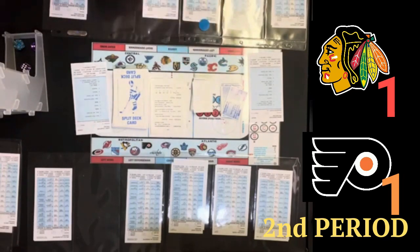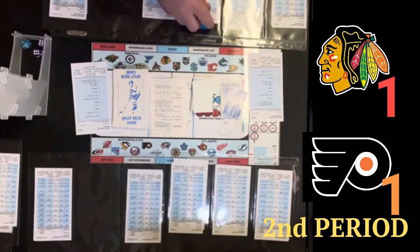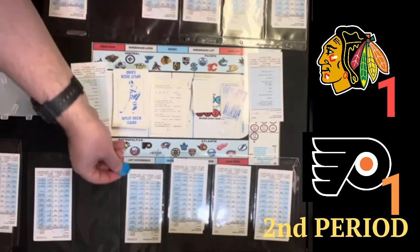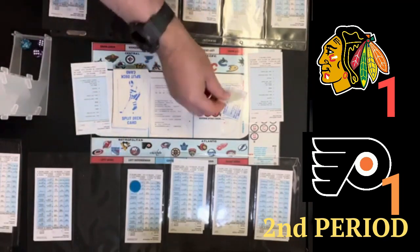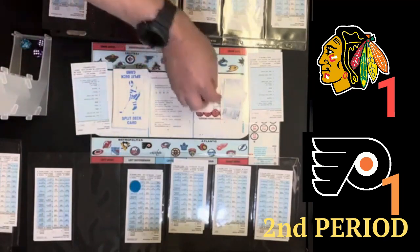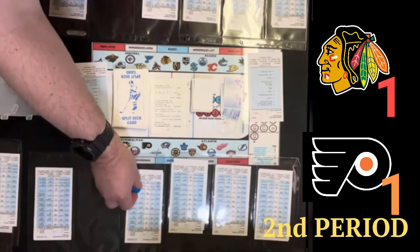So there's an inside shot for Jeff Carter. He'll take it. That is a 12 on the inside shot. It's a save left defenseman. That means Trevor Van Riemsdyk has it for Chicago. And he has an opponent defense 12. That is opponent defense applied to Braden Coburn. He takes the puck away.